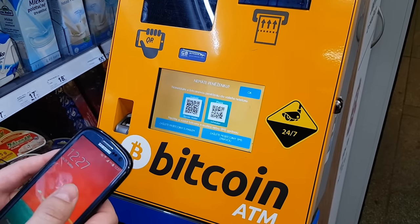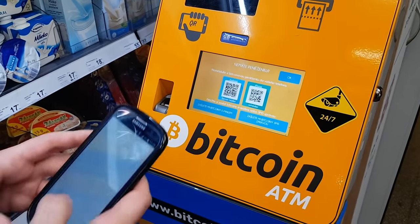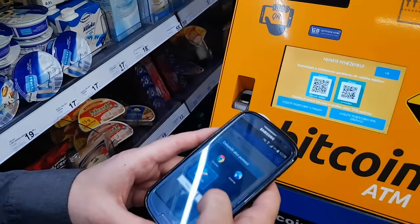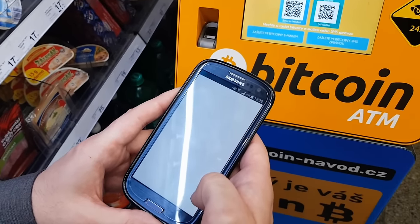The wallet's account number is usually represented by a QR code. Identical in core function, wallets merely serve to securely store your unique Bitcoin address and key. Install and get acquainted with your wallet before actually using the ATM.